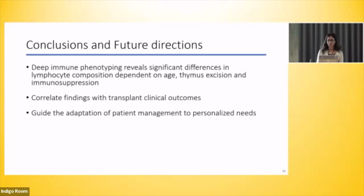And to conclude, our deep immune phenotyping has uncovered significant differences in lymphocyte composition, which were influenced by the factors that I discussed today. In our next steps, we hope to be able to correlate these findings with clinical outcomes post-transplant, including survival and rejection, and potentially paving the way to adapt patient management strategies to better meet personalized needs.